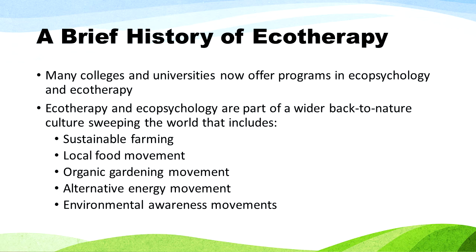There are also things like green weddings, where the wedding itself is held by using as many sustainable materials as possible. Ecotourism, which is tourism based on the principles of ecology. There are things like the green clothing movement, where people use recyclable materials in their clothing, hemp, cotton, natural materials, things like that.